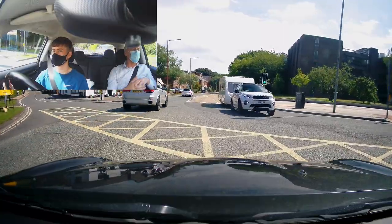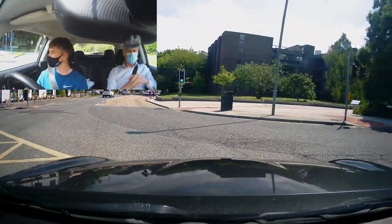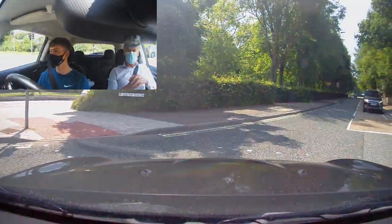Signal back on. So we had to move off. Lovely and smooth. It's really good.